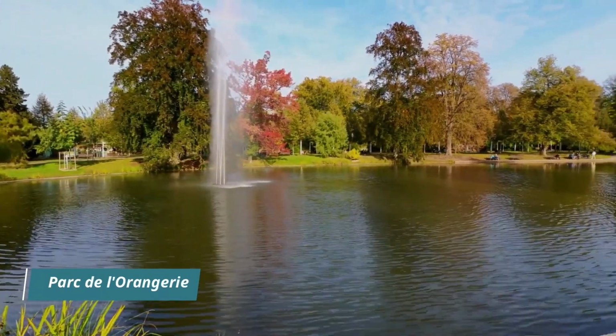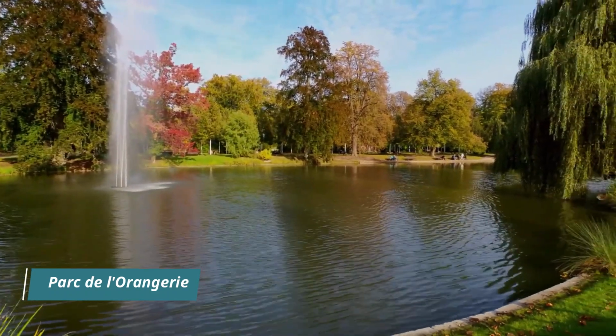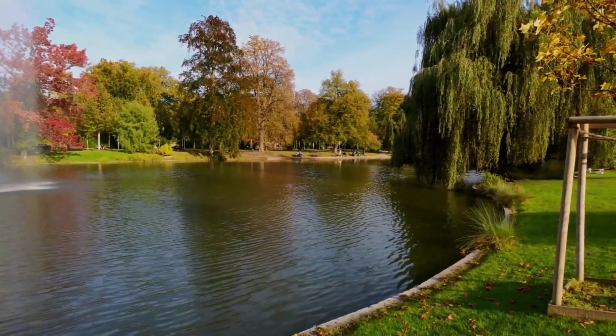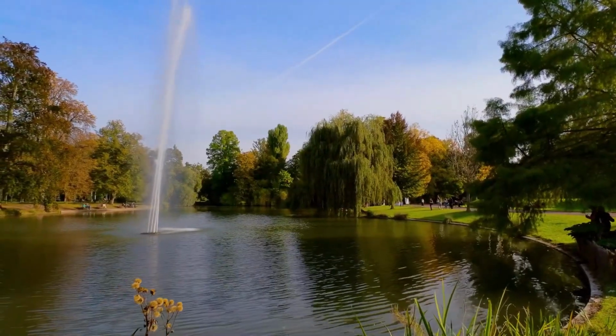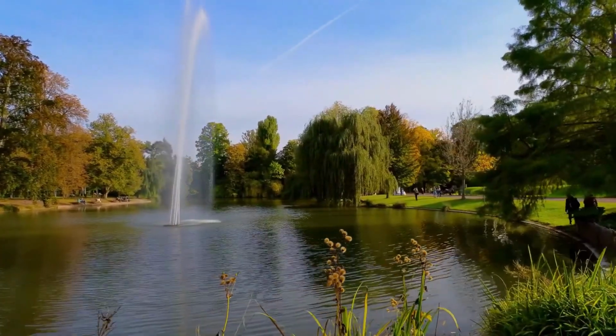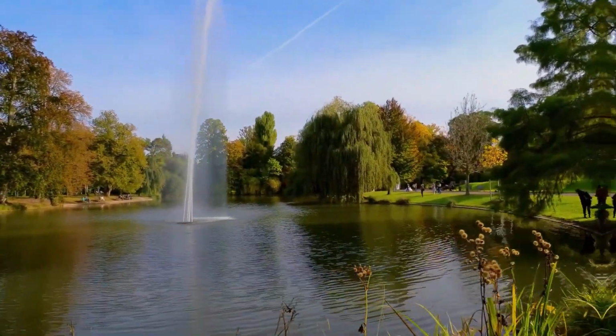Wander through the Parc de l'Orangerie. The Parc de l'Orangerie is the oldest and largest park in Strasbourg. The park features a large lake, an outdoor theater, a mini zoo, and a number of walking paths. It is a great place to relax and unwind.